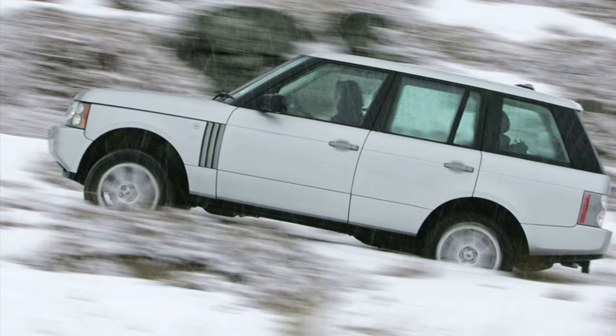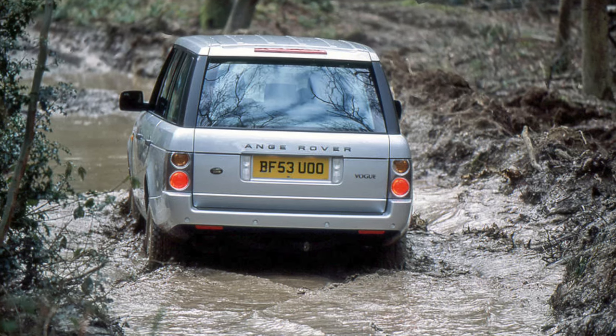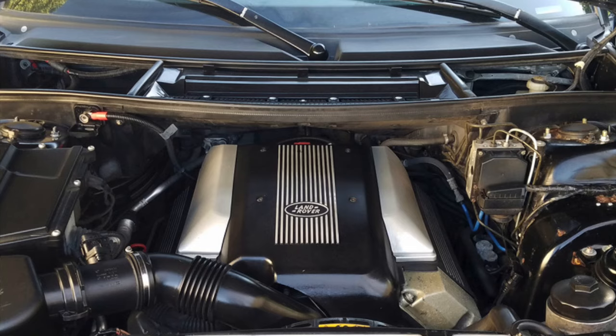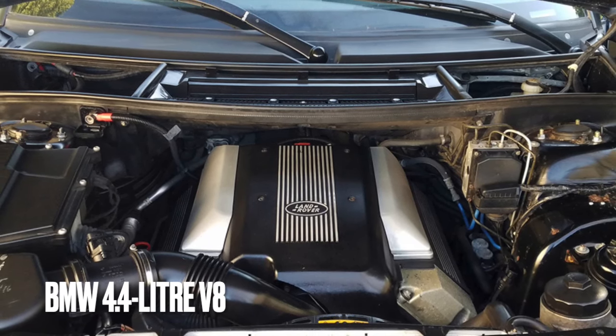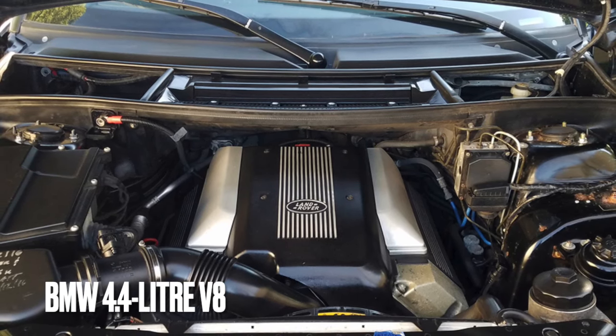Early L322 Range Rovers were offered with two engines, although some markets were only offered one. This is where the BMW inspiration is clearest. A 4.4 litre V8 engine producing 282 brake horsepower with an average of 17 miles per gallon was the most powerful option in the early L322 Range Rovers.